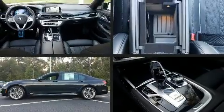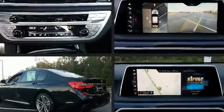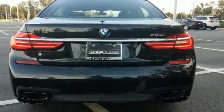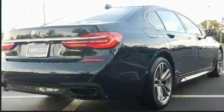Climb inside the 2018 BMW 750i. This four-door sedan still has fewer than 5,000 miles. Smooth gear shifts are achieved thanks to the powerful 8-cylinder engine, and load-leveling rear suspension maintains a comfortable ride.